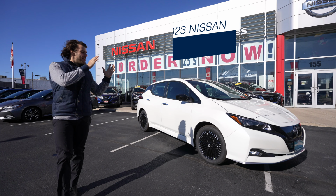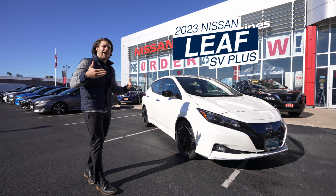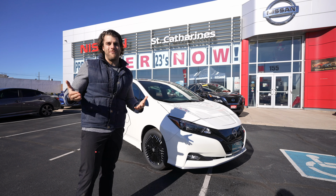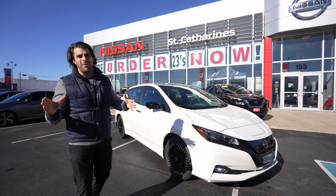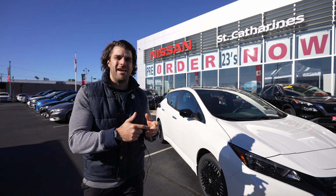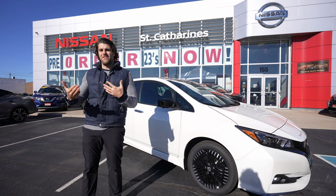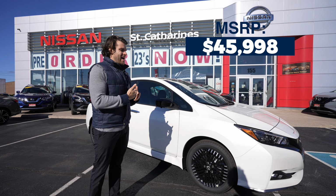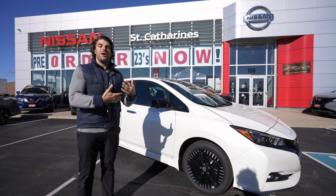We are with the 2023 Nissan Leaf SV Plus. Electric, electric, electric is what I've been hearing a lot these days. So let's go through the ins and outs to help you determine if this EV is the right one for you. For 2023, the Nissan Leaf saw a few changes, and with an MSRP of $45,998, there's definitely lots to love here, and it's going to help save on fuel.